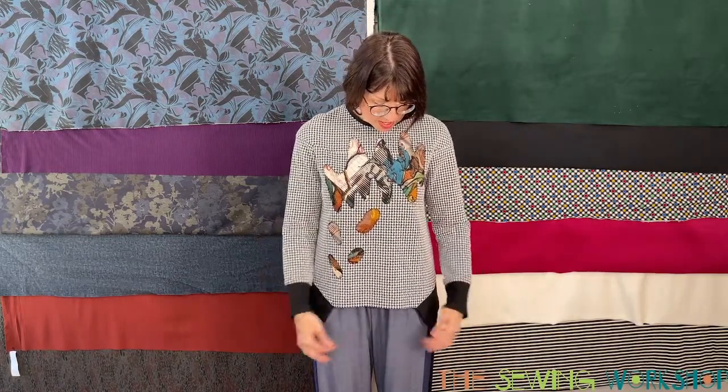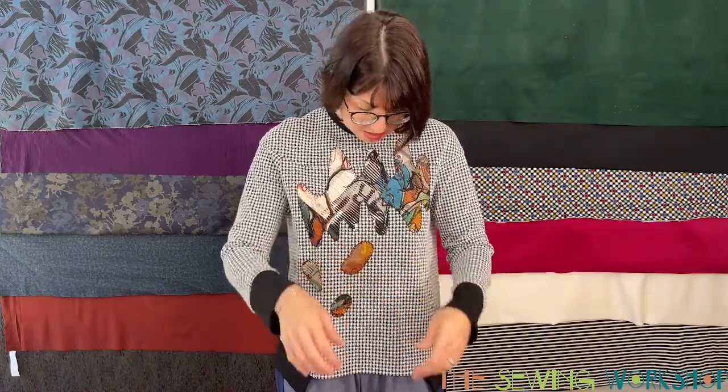So I'm wearing a loungewear set myself. I'm wearing the Bristol. You saw that in the cream knit. So this is a Bristol top in a textured black and white knit, and then black ribbing along the bottom, on the sleeves, and on the neck. And then this really beautiful organic design that has been stitched onto the front.